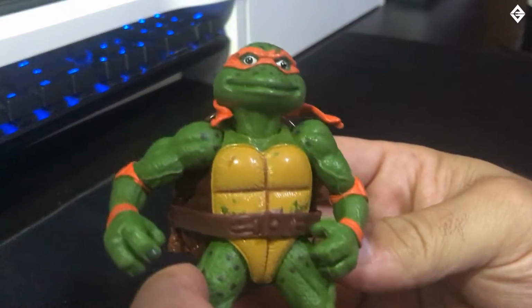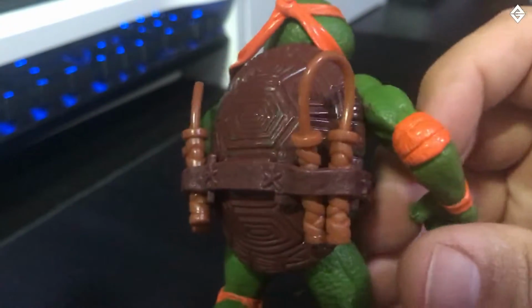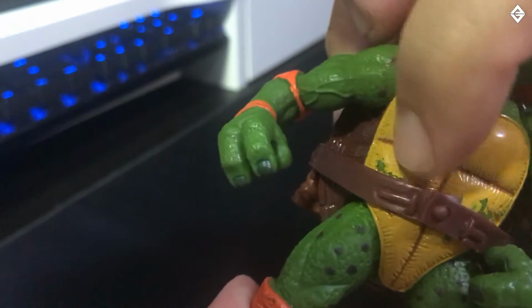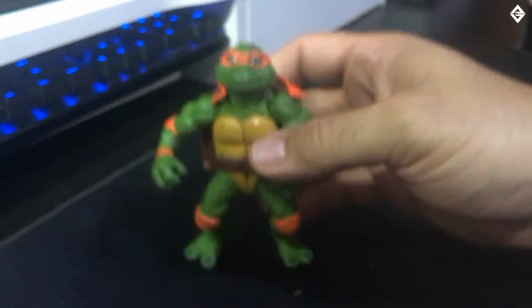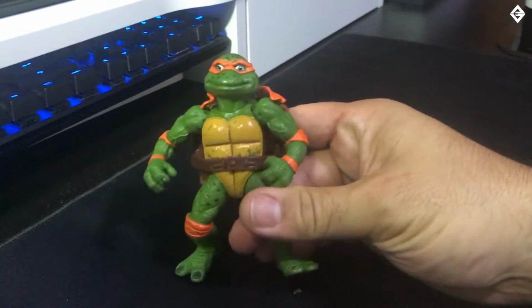Alright, same run, the movie Ninja Turtles. And this one's Michelangelo. Who have I got left? I had Donatello. I think Leonardo is the only one left. Alright, so let's have a look at this guy. This is the party dude. Oh, he's got his nunchucks still on his belt. Haven't lost those. See the paint coming off there? That's from this getting stuck on it. But yeah, in pretty good nick. That was like that back then anyway. But yeah, there's Michelangelo.